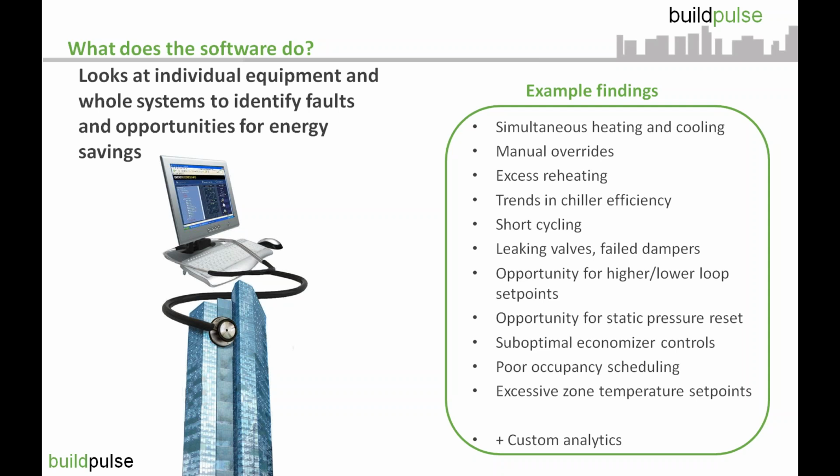Our software doesn't just log what's going on, but it's also looking at things like short cycling, which for boilers and the like and pumps is a big issue. And as we all know, the number of leaking valves and failed economizer dampers is huge. I'll give you an example. I spent a lot of money on bringing a plant onto my desktop that I had no access to many years ago, primarily because we were paying a lot of money for chilled water in the middle of the winter.